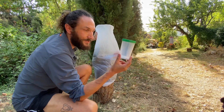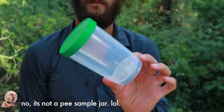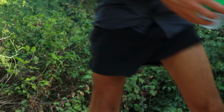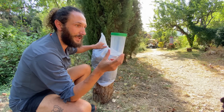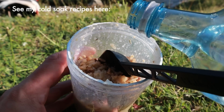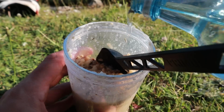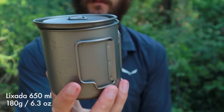I've got my cold soak container. I'm not strictly cold soaking for this entire trip, but I wanted to give myself the opportunity to be able to do it. So I'm bringing the jar along with me that'll serve as my cup, and I plan to cold soak probably 2 weeks at least out of my entire trip, which I think is going to be about a month. The rest of the time I'm cooking, and everything I'm cooking with is in this little pot.